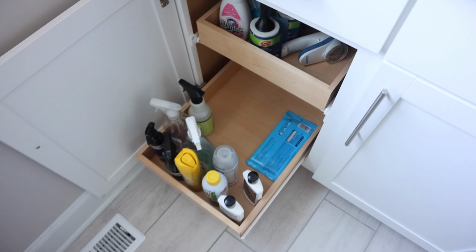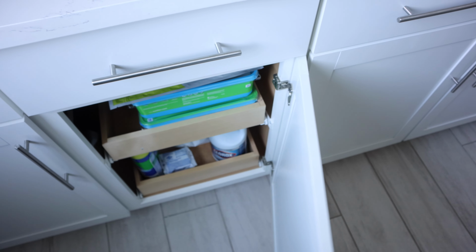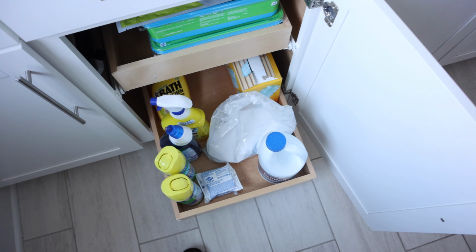So this first one is kind of multi-purpose. I have my delicate bags, of course, up here. Didn't bother organizing those. And then all the Swiffer products to mop the floors, and then down below are all the things that I would use in kind of bathroom cleaning. So that's how I organize these.